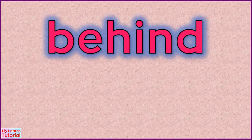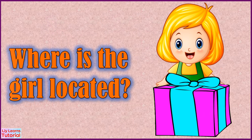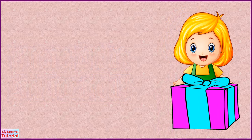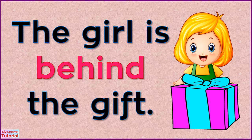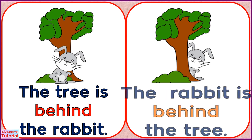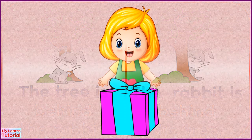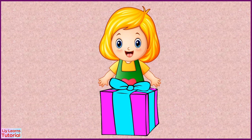Behind means at or to the far side of something, typically so as to be hidden by it. Where is the girl located? The girl is behind the gift. Let's take some more examples. The tree is behind the rabbit. The rabbit is behind the tree. Behind.